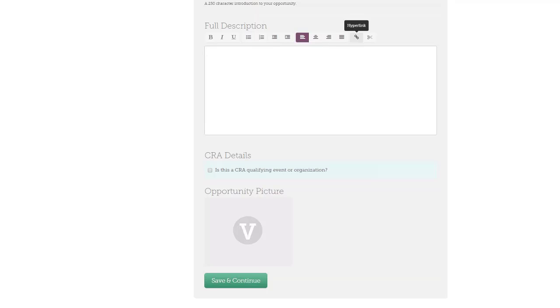You also have the opportunity to build a hyperlink. Let's say you need the volunteer to fill out a volunteer application or sign a release waiver. You can link to that document on your website. Please complete this application and return it to this email address. So that, again, saves you another step, saves you some additional time in processing these volunteers.